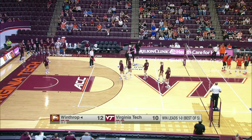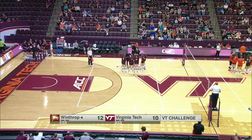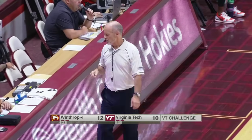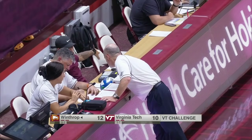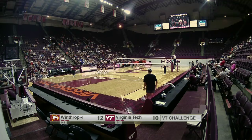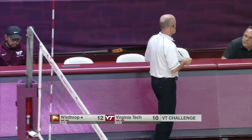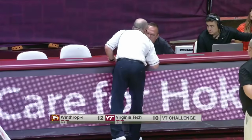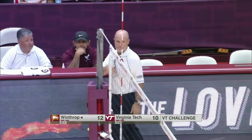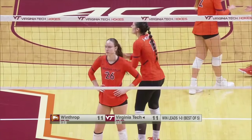Virginia Tech immediately going to Marcy Byers, and she'll call on the challenge. No touch was the call. And a yellow card has been issued to Virginia Tech. There's just been a challenge on the court. We have an official timeout. Point goes to Virginia Tech. That call on the court has been reversed after review. Point Hokies. Call has been overturned and the score leveled off at 11-11.